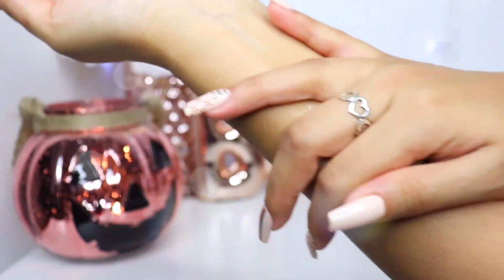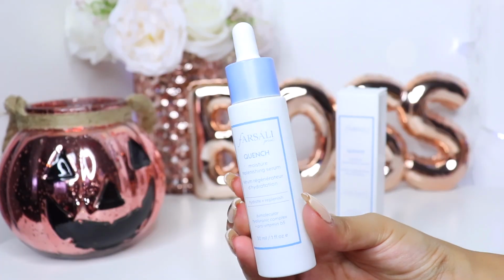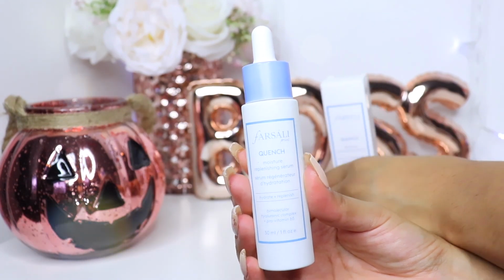It felt like hydrating water, not drying. It felt so refreshing. It has by Molecule Hyaluronic Complex plus Pro Vitamin B5. It improves the elasticity of your skin and it leaves it looking softer than before. Guys, I freaking love this. This little guy retails for $24.